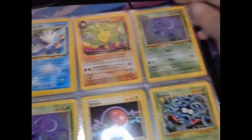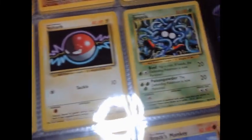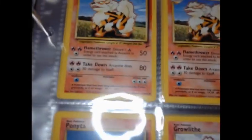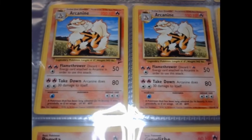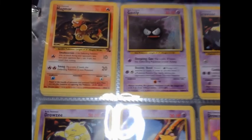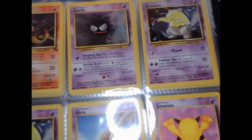So we'll be coming on the cards I want to show y'all. We got Dark Primate from Team Rocket. Okay, we got Brock's Golbat, Arcanine. They made Arcanine rare in XY Evolutions. I find it funny how they don't have a regular Venusaur or Blastoise in Evolutions, they have the Mega.